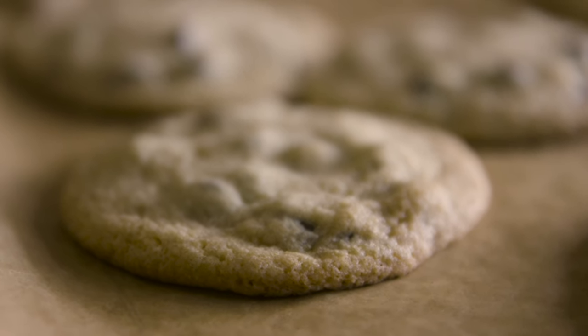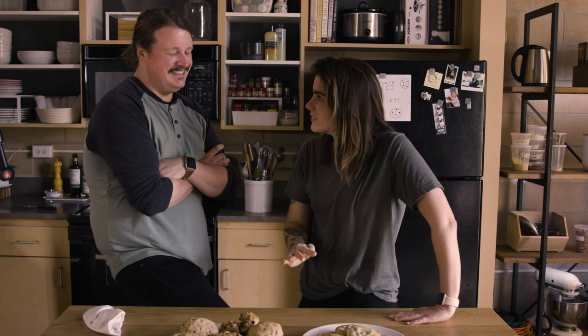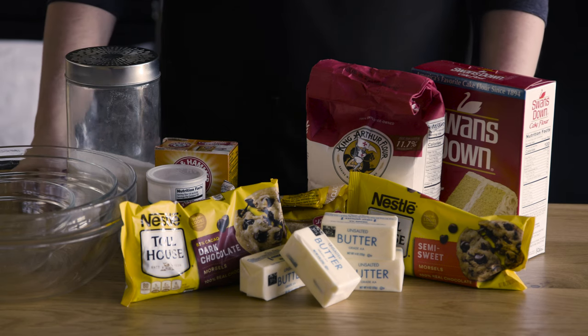As far as which recipe is better, the Levain cookie is by far more complex and delicious, but for us, right now, we crave something that's familiar. Something as simple as a recipe printed on the back of a bag of chocolate chips.